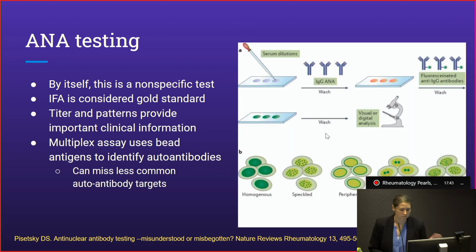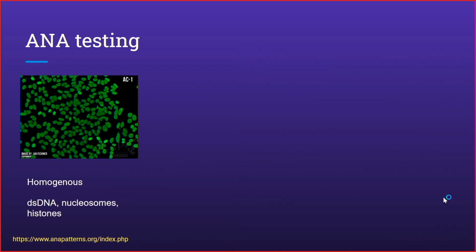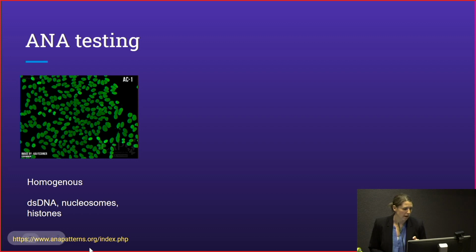So this is a cartoon of what doing an IFA is. You get the serum dilutions of the sample that are placed onto tissue cultures, the HEp-2 cells, gets washed with the IgG ANA antibody, and then washed after that's applied, and then you do another antibody application with the fluorescent tagging and do a wash to remove any excess antibody, and then that's what's visualized underneath the microscope. Most of the time this is by somebody, a person looking at it, and then these are the different patterns that they can see: the homogeneous, speckled, peripheral, nucleolar, and centromere.